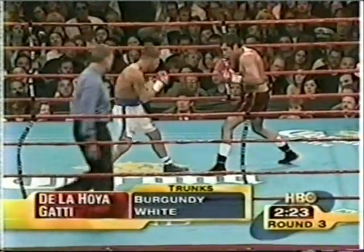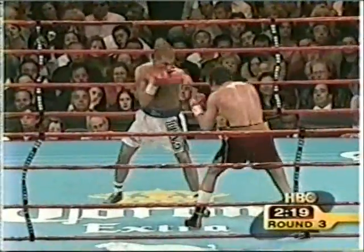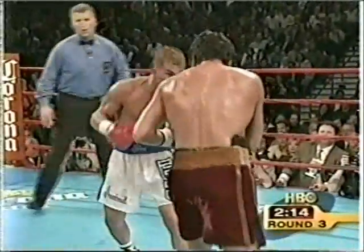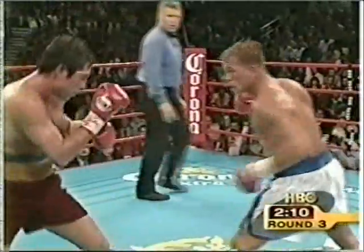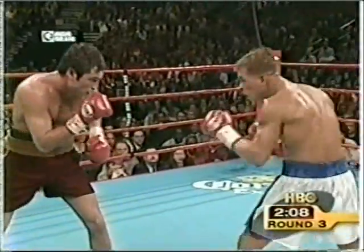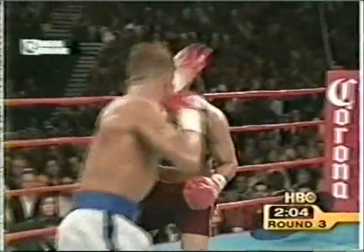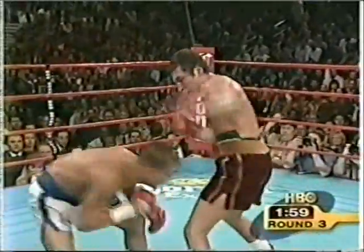Oscar's doing a good job of jabbing and moving out, not staying in there to get hit back. In a previous exchange, Gatti hit De La Hoya with a really good shot. De La Hoya shook it off easily. Gatti suggested to us in our meeting, he said, I'm a big puncher. Oscar's never been hit by a puncher as big as me. I'm thinking he fought Felix Trinidad.